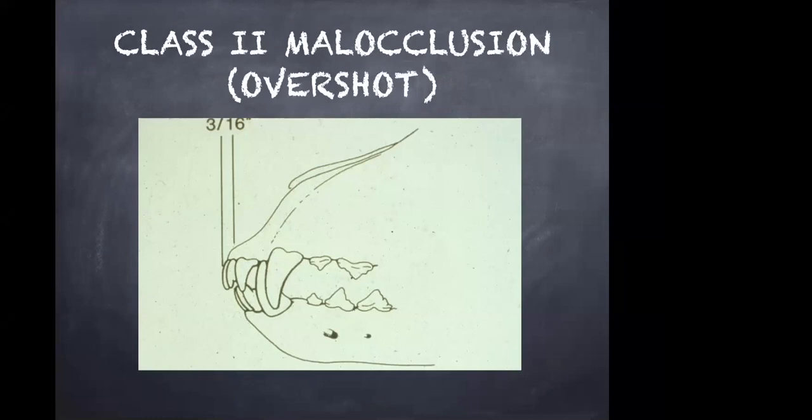So another question, what's the time frame to correct or achieve movement? And again, like I said, it's generally weeks.